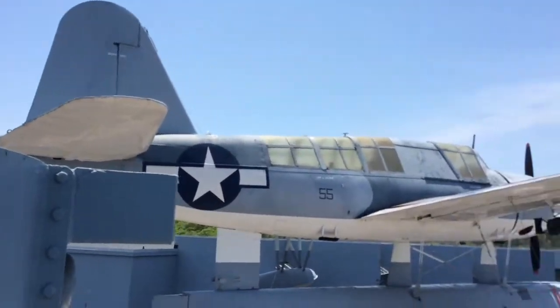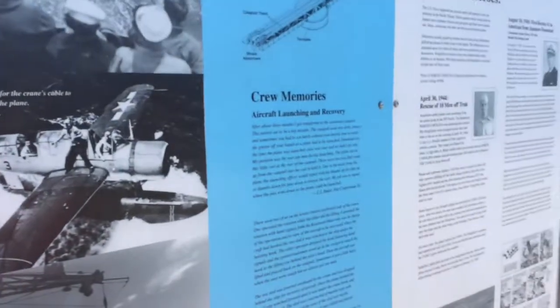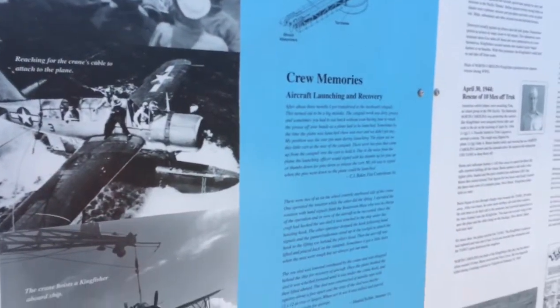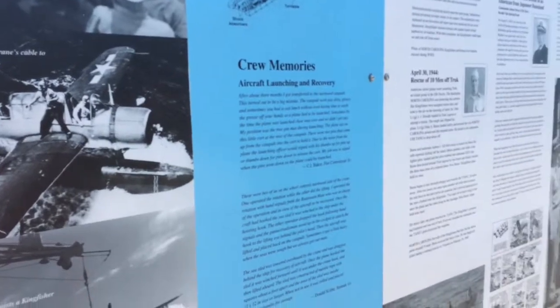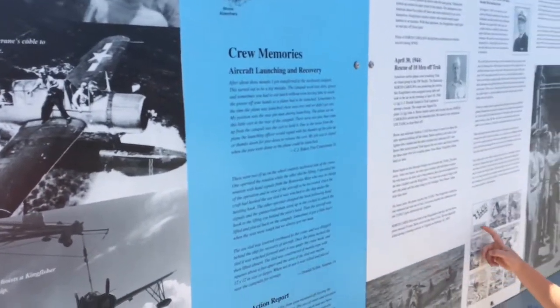What they would do is they would, like I said, slingshot the actual planes off of the deck of the battleship, and these planes would not land on the battleship. They would actually land in the water, and a crane would pick them up and place them back on the ship.